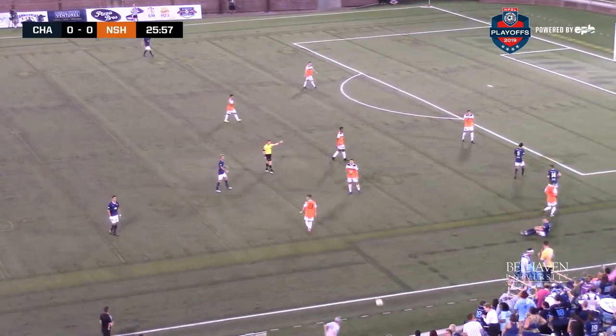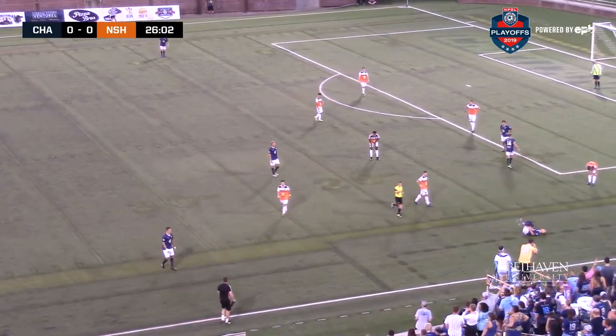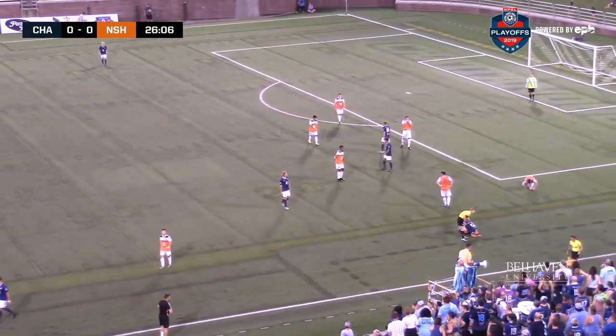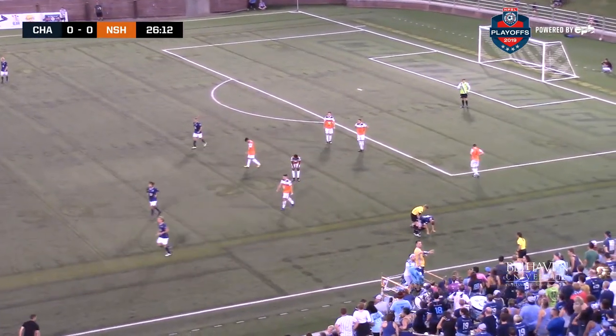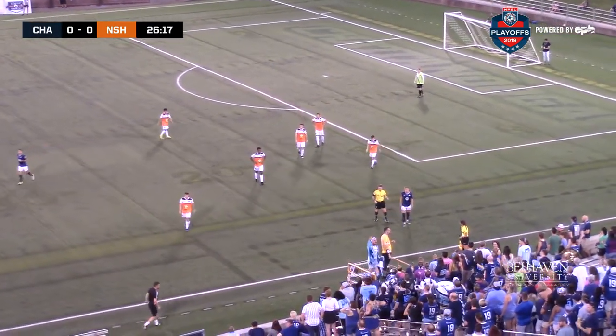And a foul on Walsh. Nashville can't watch. Got a bit of a knock on there. He's grabbing the hamstring. I think he is. I think he's not. Bit of a knock there. Let's see what the referee does. He may have to get that looked at. Wait and see. Players get a little water break.